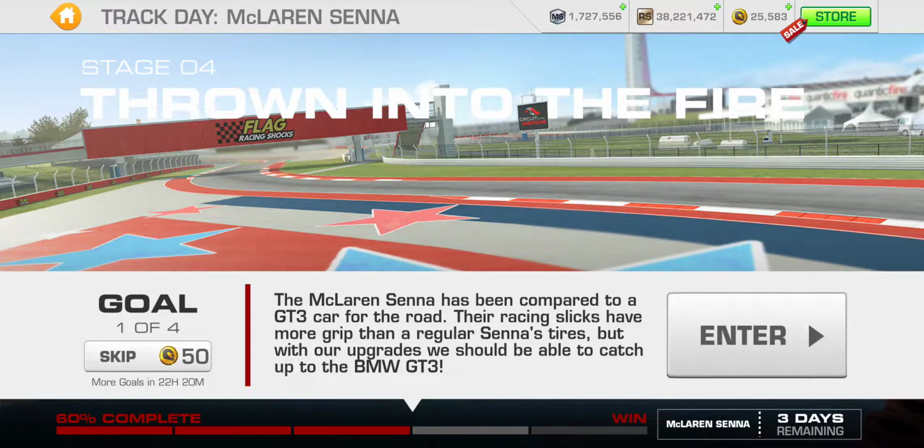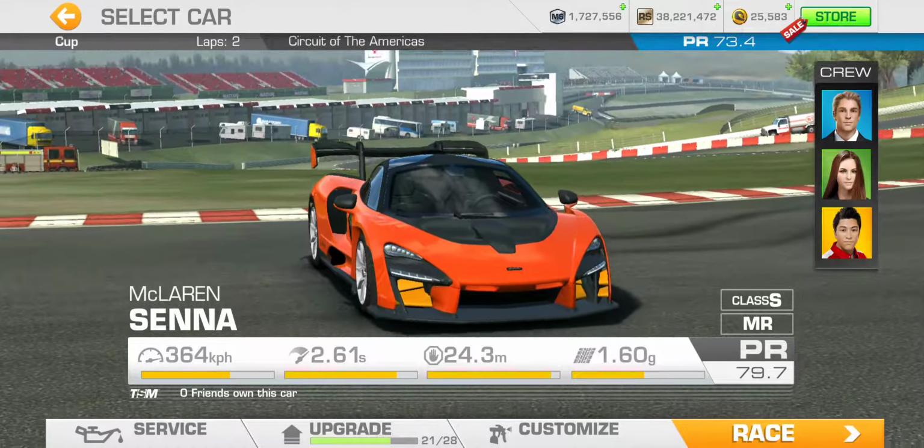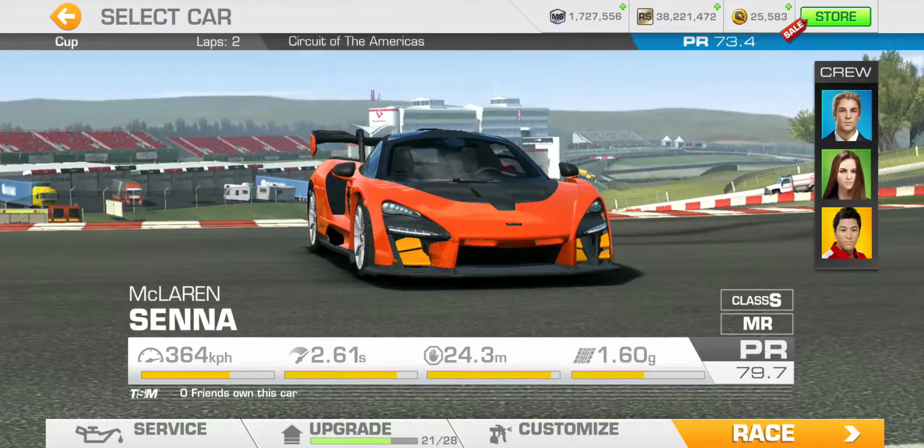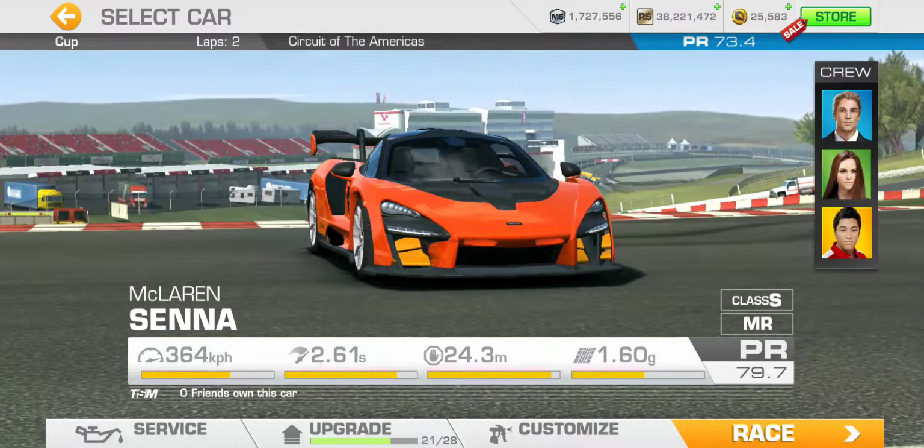Alright, so McLaren Senna has been compared to a GT3 car for the road. Racing slicks have more grip than a regular Senna's tires, but with our upgrades, we should be able to catch up to the BMW GT3. Alright, so we need to catch up to the Beamer, is the challenge here.